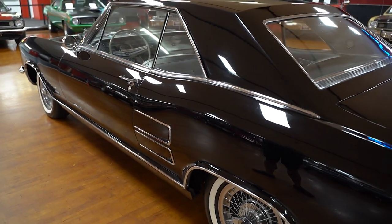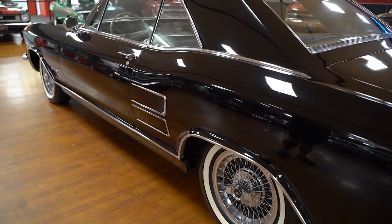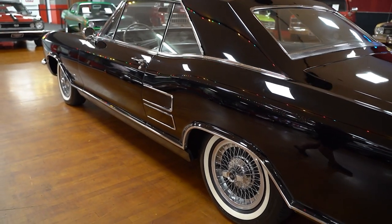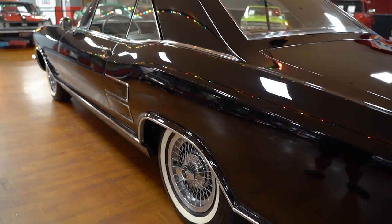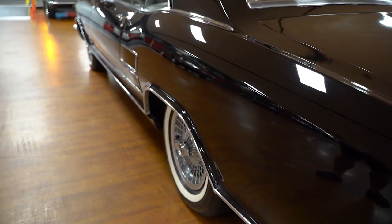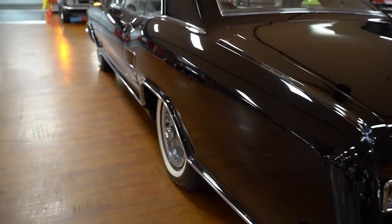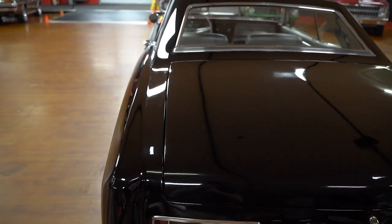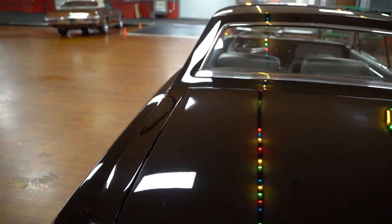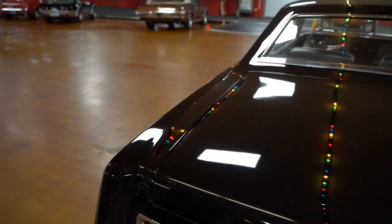As we shoot down the side of this long automobile, you'll be able to see, hopefully, that the rear quarter, the driver's door, and the driver's side front fender are all laser straight. I don't generally use that term a lot, laser straight, because they're old cars. But I mean, the body lines on this car are absolutely fantastic.